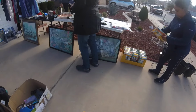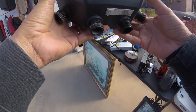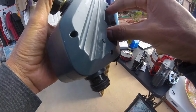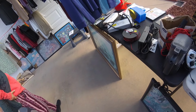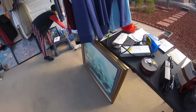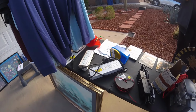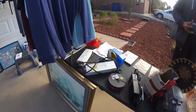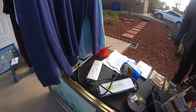How much are you asking for this? Oh yeah, you know what that is? Yeah, it's the timer for the water? Yeah, no, $15. 15? Yes. Okay. It works and everything? Oh yeah, I just took it off. I use it in the backyard. Want it? Not at 15. I don't really need it, I was just asking. If it was a couple dollars, I would have taken it, but I know somebody will pick it up for that price. Yeah, it's a good price for someone that needs it.